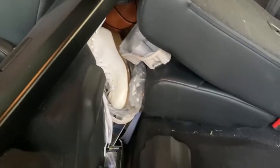Oh my god. And these are what the seats are looking like. Not great. Not ideal. So first thing I think that I need to do is clean out the whole car, and then get the trash in the trash bag, and then get a bag for the stuff that needs to go back inside.